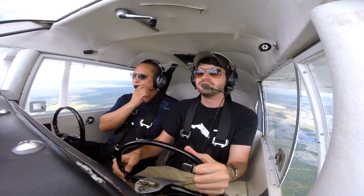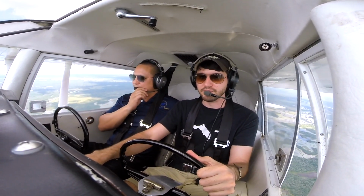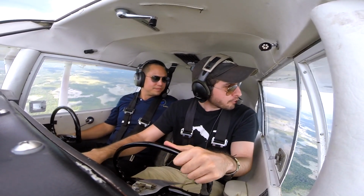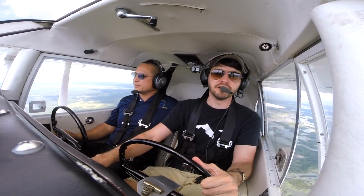We'll start with the steep turn to the left. 45 degrees of bank, 360 degrees of rotation. Okay, so maintaining your altitude of 2,000 feet. I'm looking. We are clear left, so we're going to do a steep turn to the left.